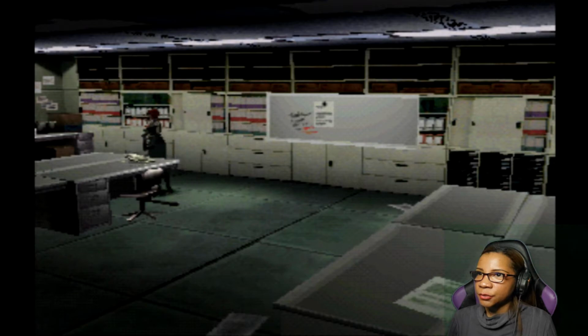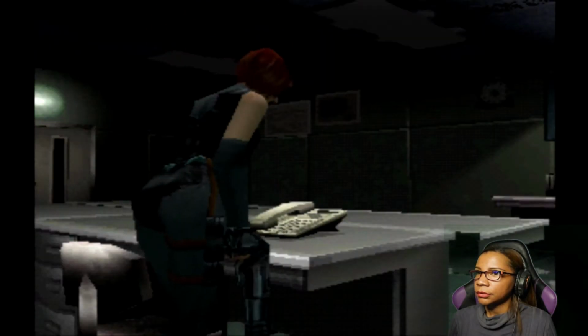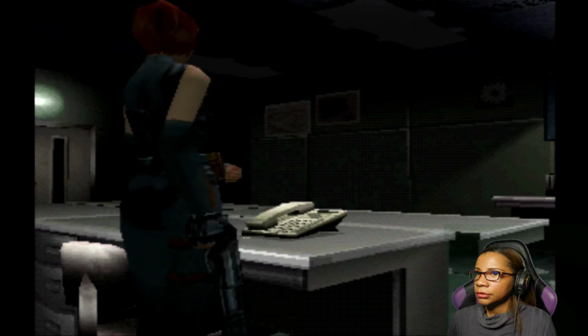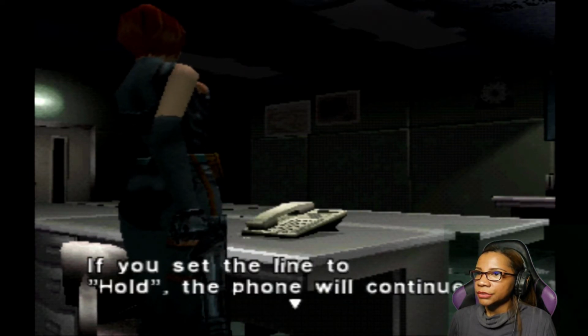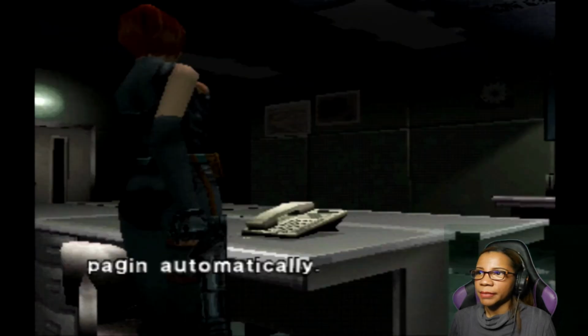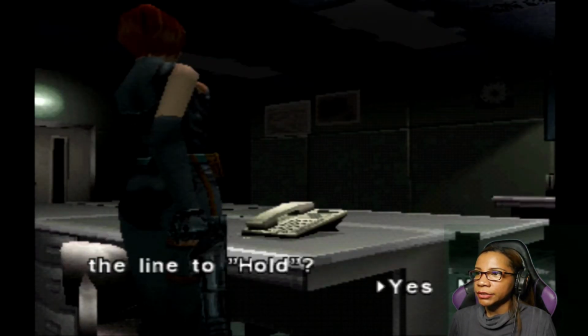Okay. So you saw how it listed his pager number? Now we can do that. Do you want to page the researcher, Paul? Yes. No one is answering. If you set the line to hold, the phone will continue paging automatically. We're casual here. Will you replace the receiver after setting the line to hold?